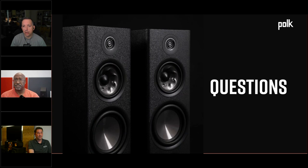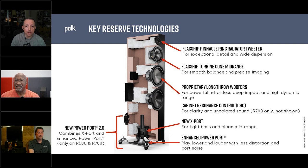All right, Frederick, next question. There's one outstanding question from Sumit. He would like to know what kind of damping material we use inside the Reserve series. On those cutaways you saw, the white material is Dacron. It's very simple. We use Dacron as our primary damping material on all of our loudspeakers. There might be some other very minor things we do inside a tweeter cavity, but 95% of what we're using is Dacron.